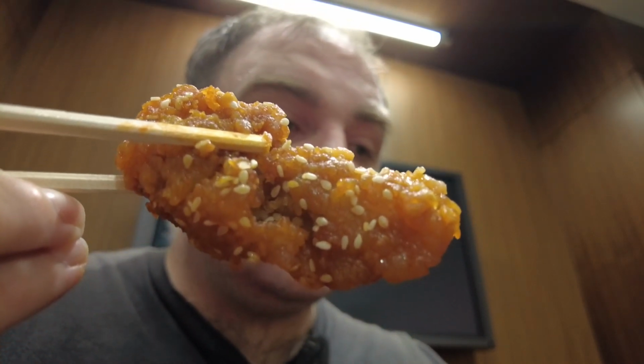I have a bit of the chicken. You can see it there. That is a bit of the chicken. I'm going to have a taste.